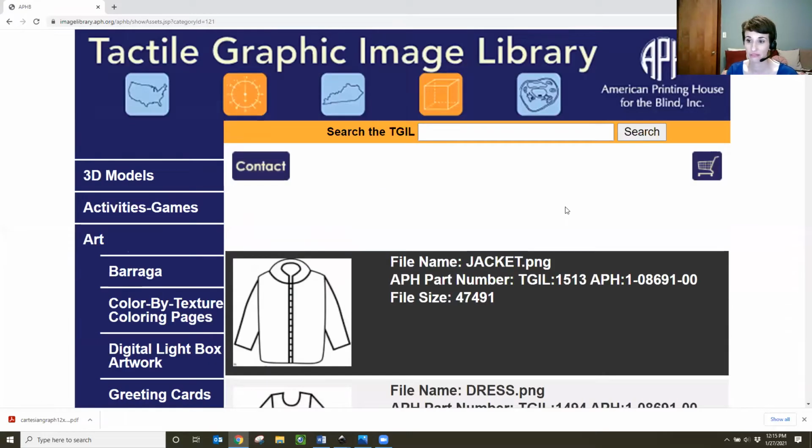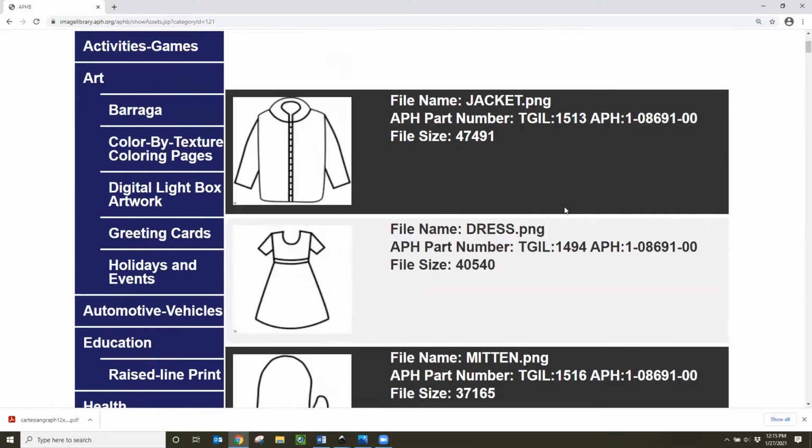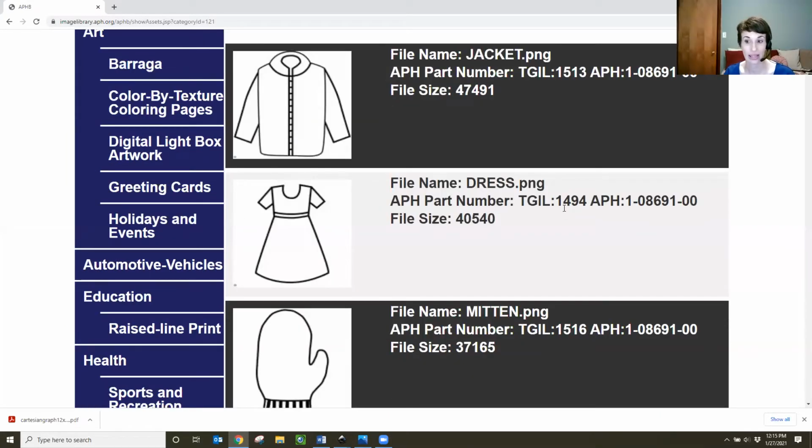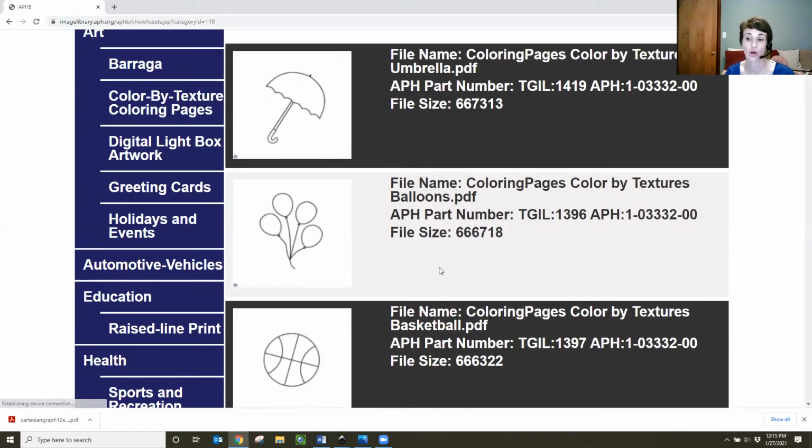Okay, I have not left this page. So what does it mean, digital lightbox artwork? Digital lightbox artwork is an APH product. And these are printable, usable, editable files from that APH product. You'll also see color by textures coloring page. That again is also an APH product.